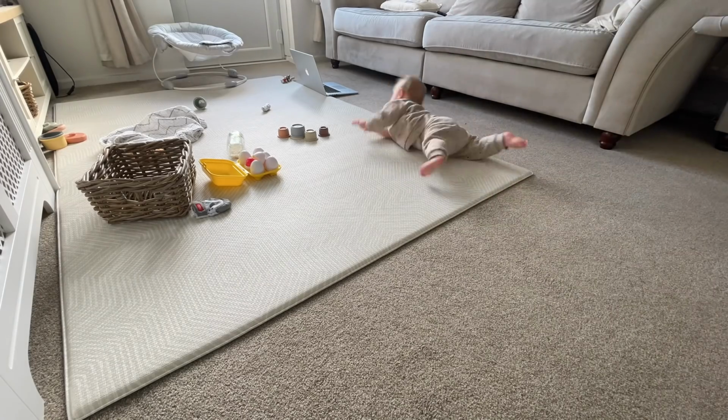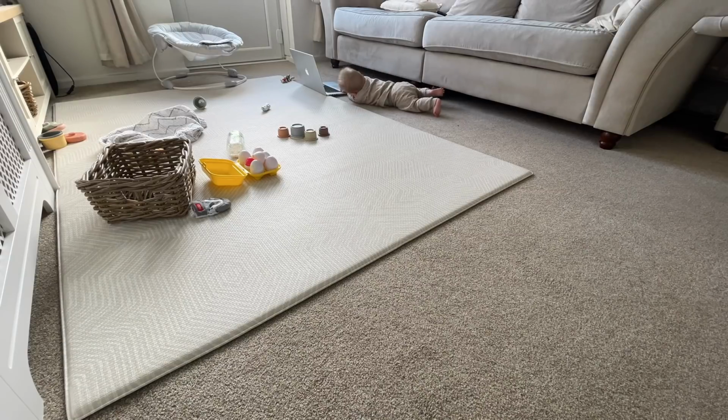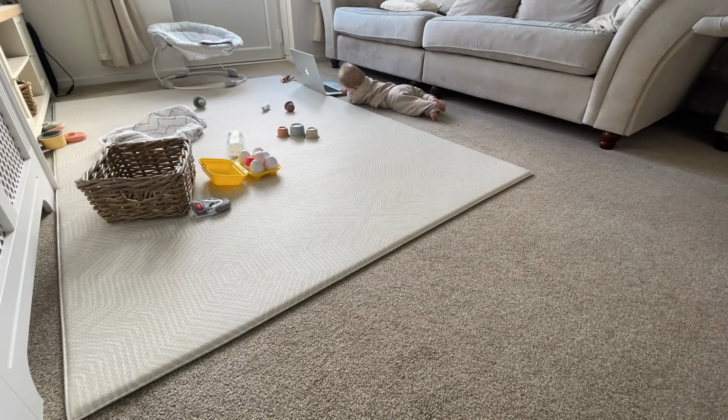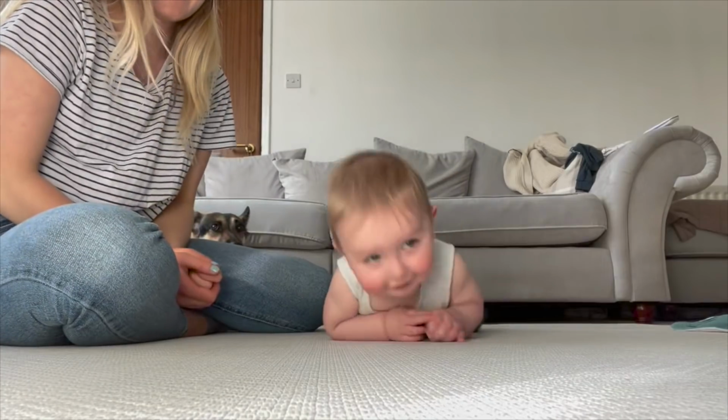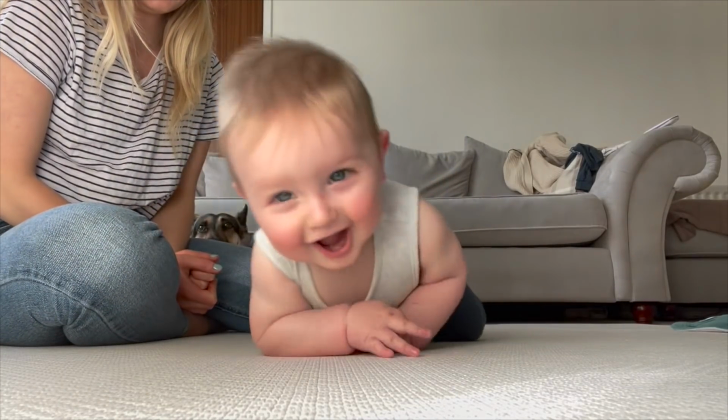One of the things that I'm really excited about, also scared about, is the fact that he's now pulling himself across the room. He could roll across the room before, but now he's pulling himself across the room like a little army crawl. It's so funny. The other day I put him on the playmat, sat up, just to see what he did, and he went onto his front and pulled himself over to my laptop, and he's been doing that non-stop since then. He literally learned that maybe a week ago, and now he's just doing it constantly.